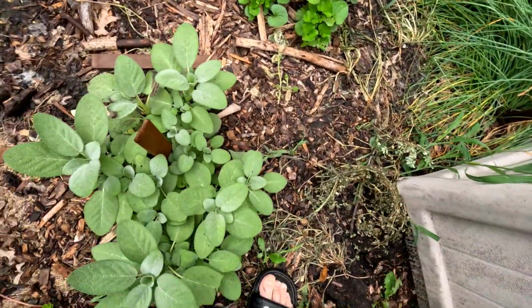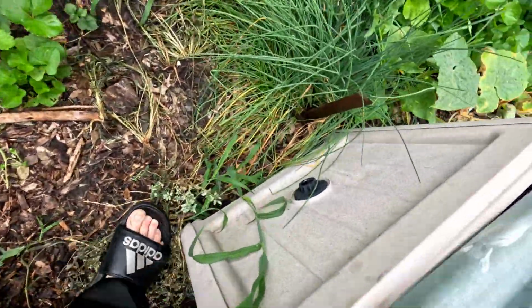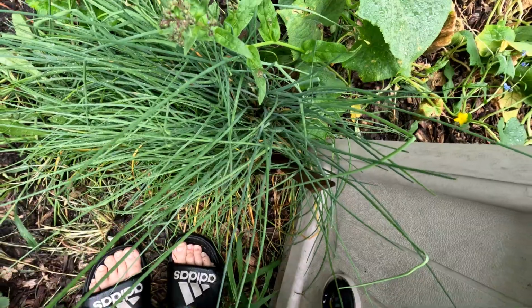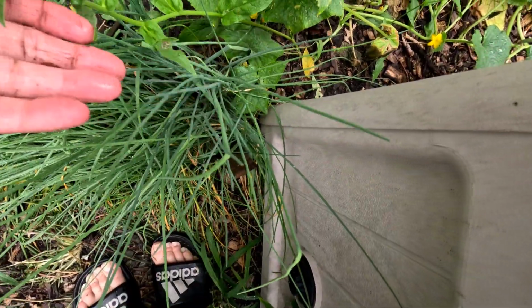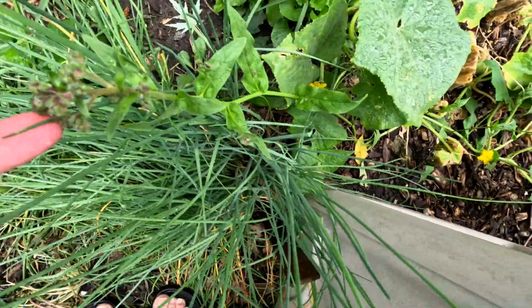And this is sage, I believe. And this is a flower I grew last year and I can't remember what it's called. Forget-me-nots. These are forget-me-nots that volunteered, I believe.